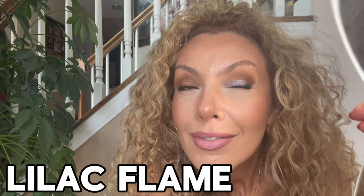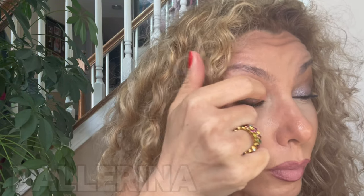Okay, let's try the liquid metals in Lilac Flame on the eye. I'll do one eye. I love it. Sorry, I'm too close, but I still have so much. Next, we will have Ballerina. This is Metallics. So let's round this eye. It's beautiful. It's gorgeous. I love everything.